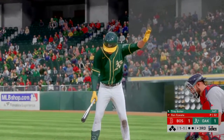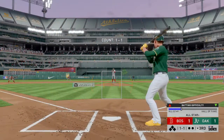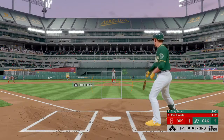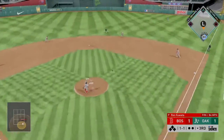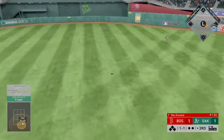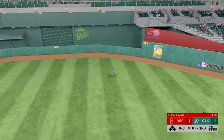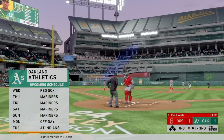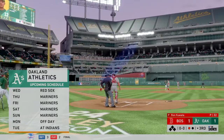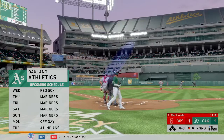Set to get his evening at the plate started, Troy Butler, and it's been a real struggle for him with the bat so far this year, looking to get things turned around in a hurry. Hit in the air to straightaway center. Newman has to roam straight back, but he has it for the first out. Up next for Oakland. So 1 gone in the inning. Time to check out the A's schedule for the week ahead, and we'll be here every step of the way on MLB The Show.